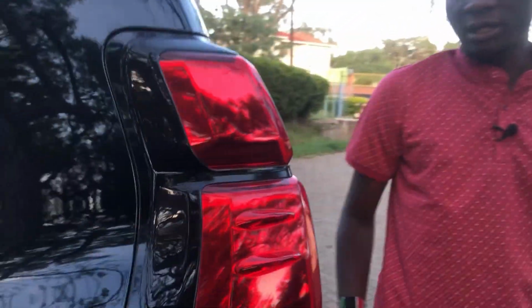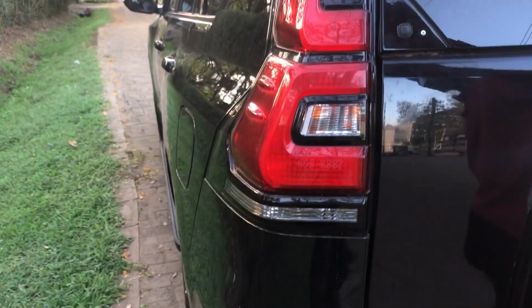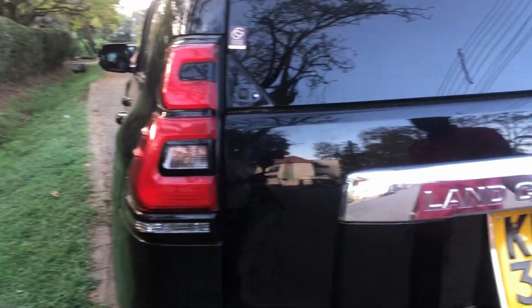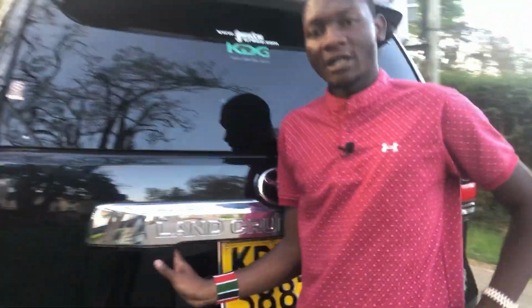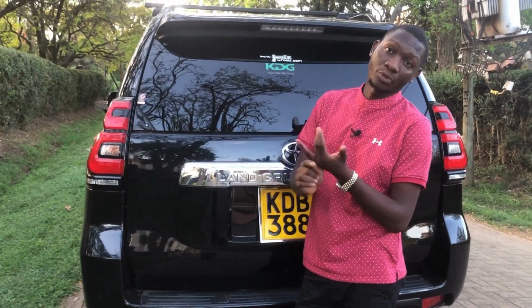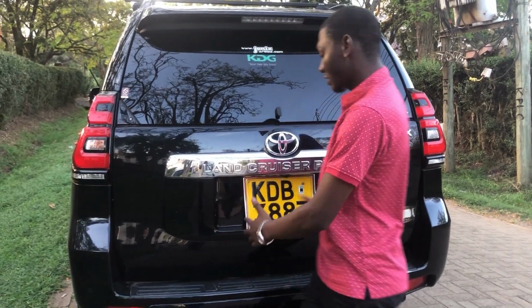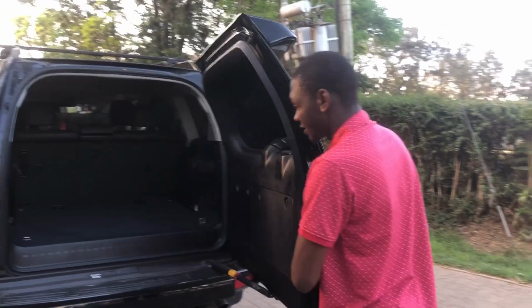So we come around to the back here. These are smoked taillights, which were not standard but aftermarket. They are also LED, but the indicators are still halogen. Then we come to the back here. In the boot, something a bit different with Toyota is that for the other competitors in the class, the Range Rover Sport, the Land Rover Discovery, the Cherokee and such, the tailgate lifts up as it opens. But for the Toyota Prado, the tailgate comes sideways.